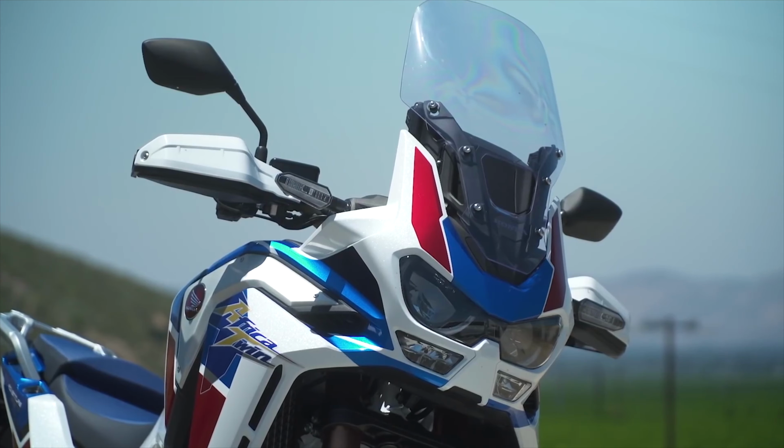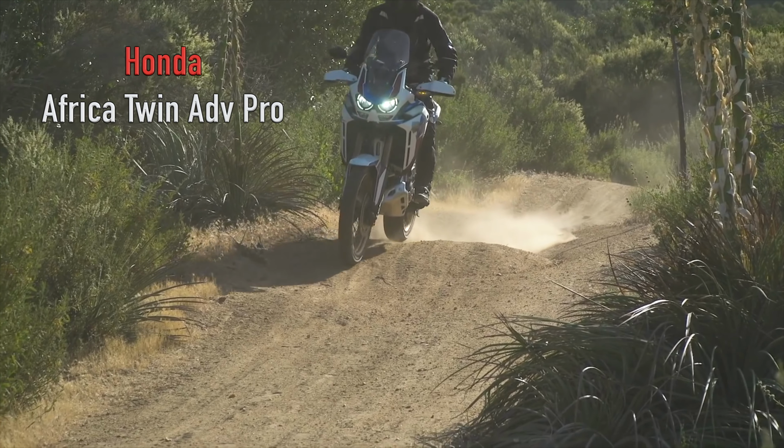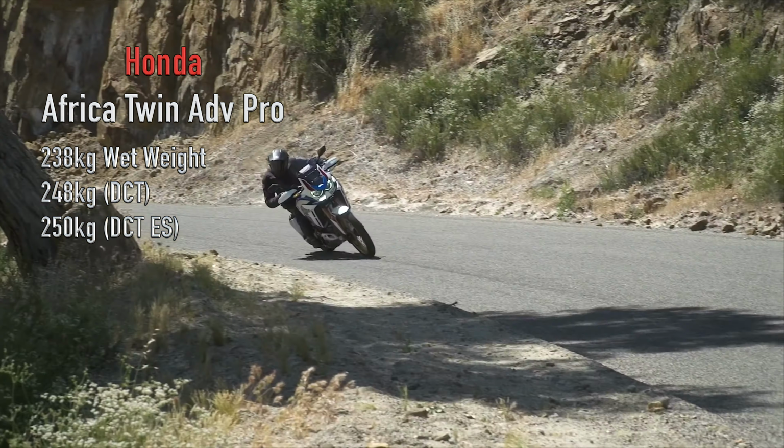Now as for the weight of both of these motorcycles, the Honda is the heavier bike, with the Adventure Sport model coming in at 238 kg wet. That number goes up another 10 kg if you choose the DCT model, which has an automatic transmission, to 248 kg, and another 2 to bring it to 250 kg if you choose the range-topping DCT ES.